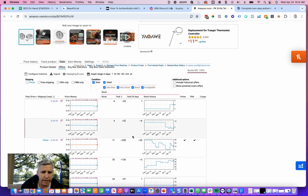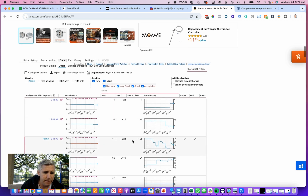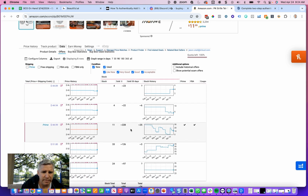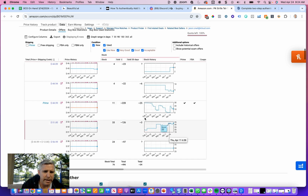And this one doesn't appear to have too much of an issue. I don't know if this one really makes a lot of sense, since the brand is on it and the price stays pretty consistent at $44.99. It's not a bad product. It's still a winning product.